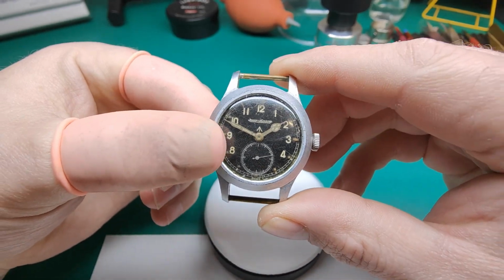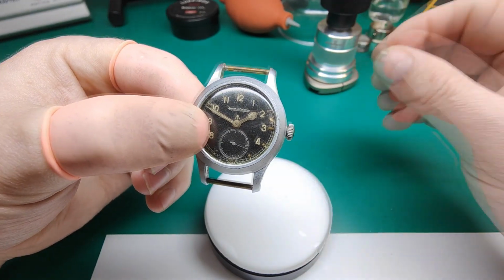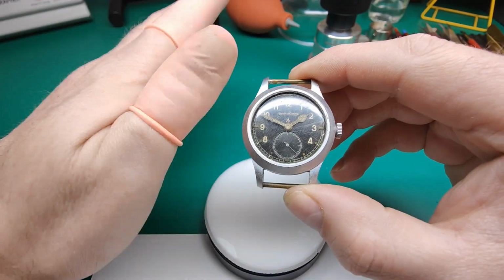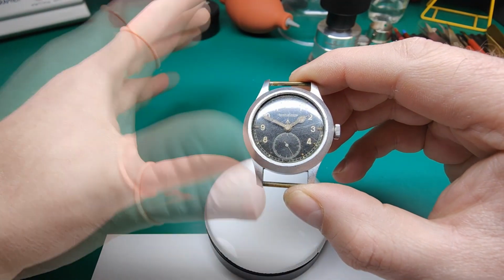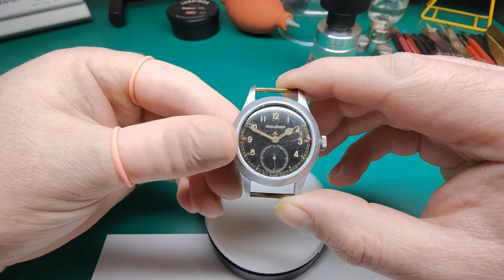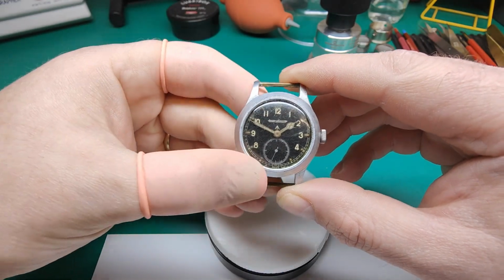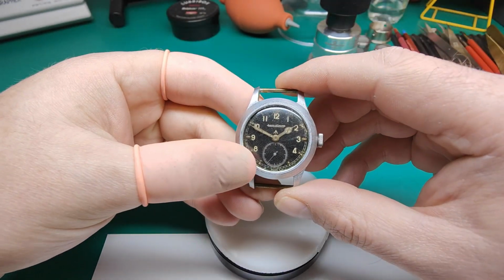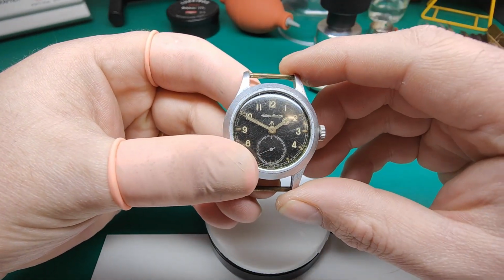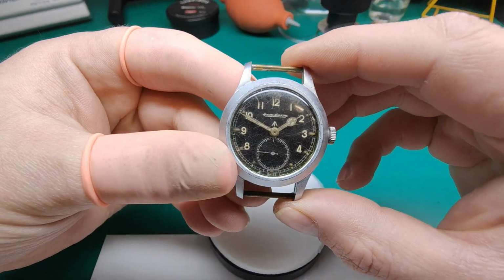So this one has been fully serviced, regulated, adjusted, and is keeping absolutely excellent time now. There's been no cosmetic work, no change to the glass, no cleaning of the case, nothing like that. The owner specifically requests with all of his military watches that they are kept as original as possible, so that only the movement is serviced, which is a great thing, because some people do ask for certain things to be done which shouldn't be done to watches like these. So it's quite refreshing to have someone who understands the value of keeping it as original as possible.